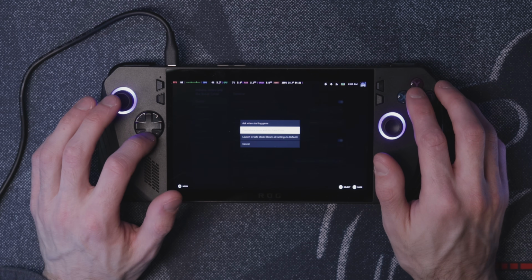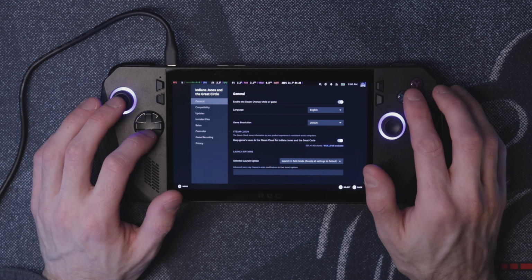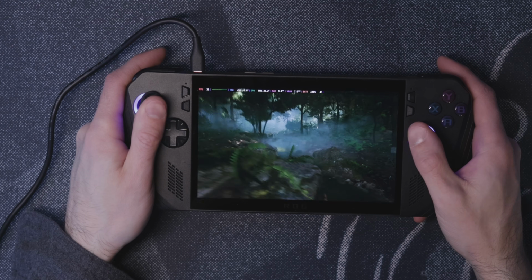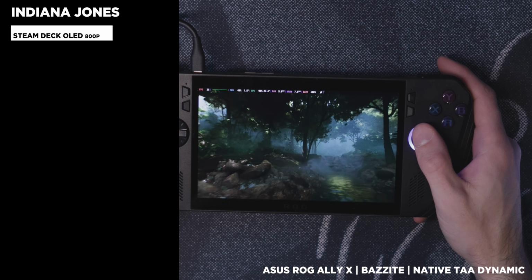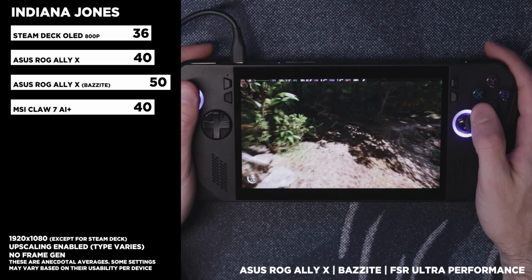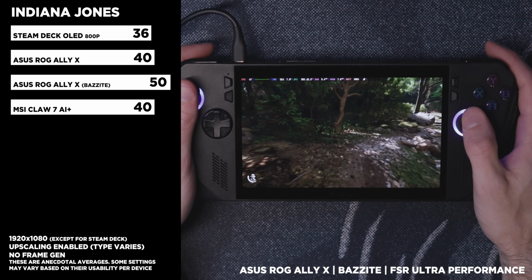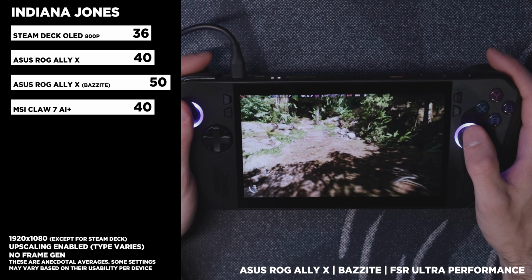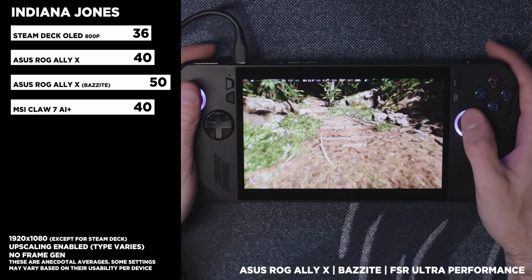So let's see how this game performs on the Ally X using both Windows and also Bazzite, which is kind of SteamOS. The Ally X running Bazzite can handle Indiana Jones, only after running it in safe mode though. But then it gets a pretty decent 38 frames per second in that beginning area. Setting AMD's upscaling mode to ultra performance gets us 50 frames. I'd probably be fine playing it with no upscaling. The game is particularly ugly on here though sometimes.